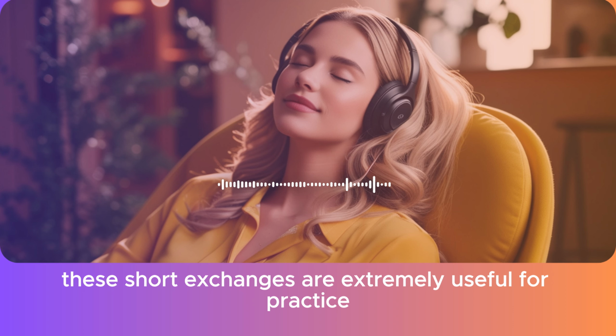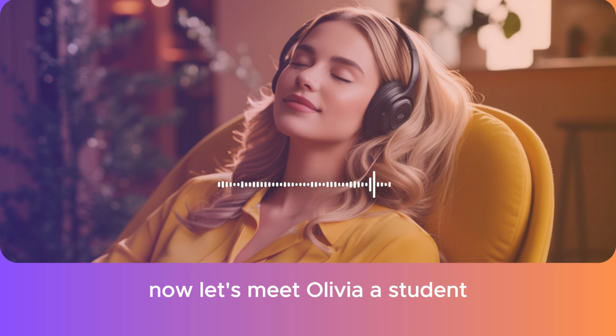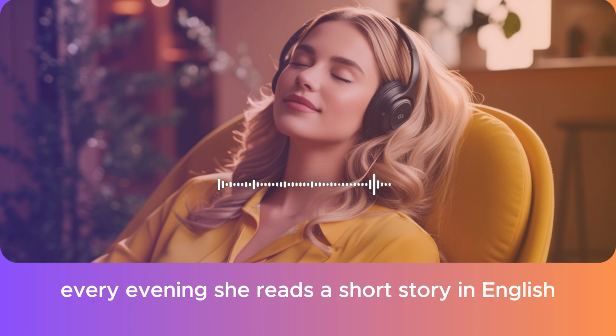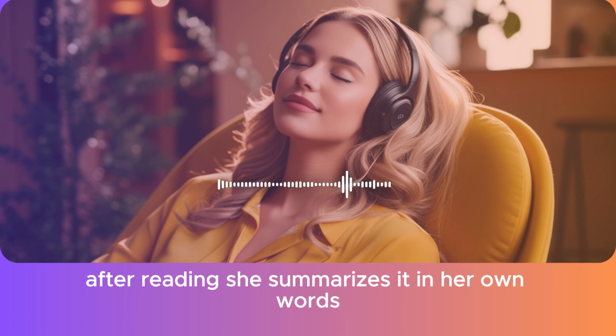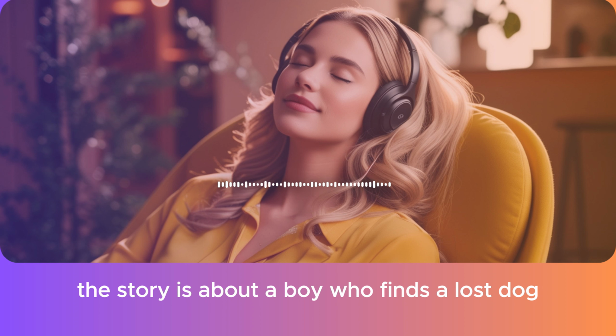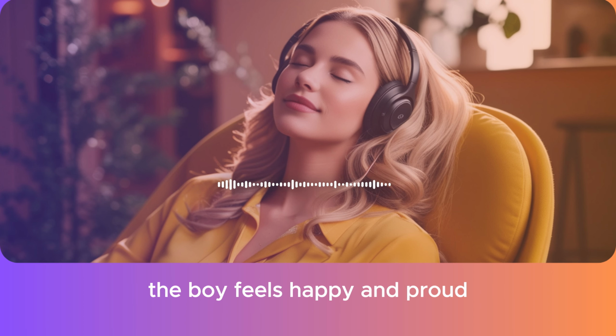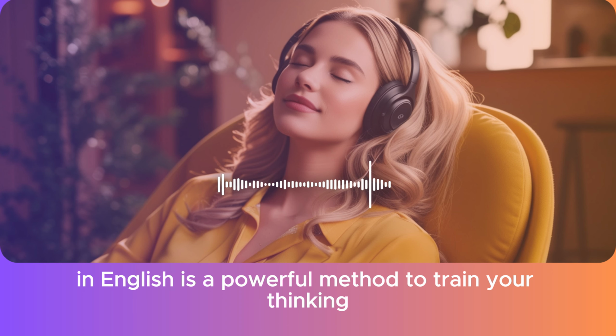These short exchanges are extremely useful for practice. Now let's meet Olivia, a student. She is learning English and wants to speak fluently. Every evening, she reads a short story in English. After reading, she summarizes it in her own words. The story is about a boy who finds a lost dog. He takes care of it and finds its owner. The boy feels happy and proud. Summarizing in English is a powerful method to train your thinking.